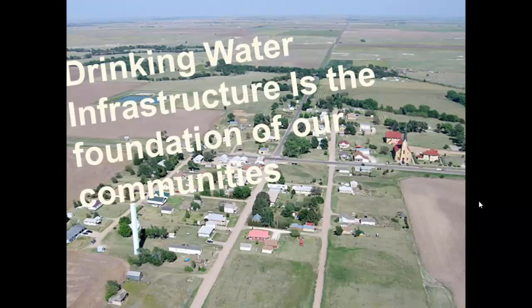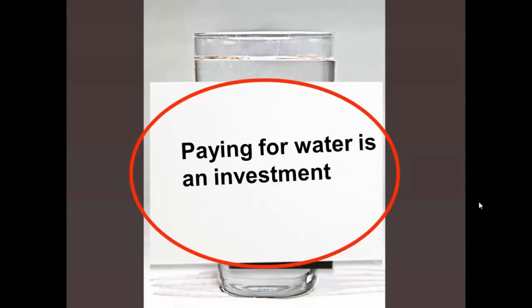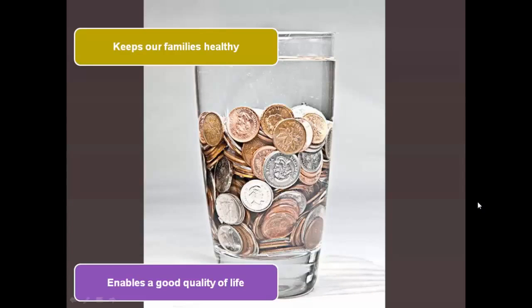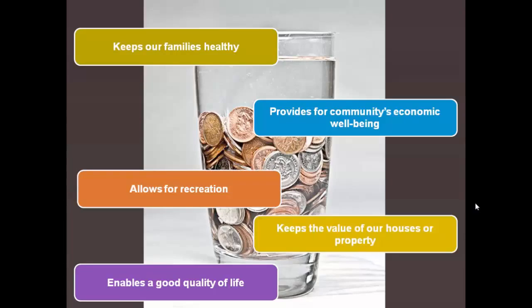The drinking water infrastructure is the foundation of the community, and it needs to be treated as such. I believe it's time to start changing the message and letting people know that water and paying for water is an investment. It's not a burden. It's an investment in keeping our families healthy, enabling a good quality of life, providing for the community's economic well-being, allowing for recreation, and keeping the value of property or houses high.